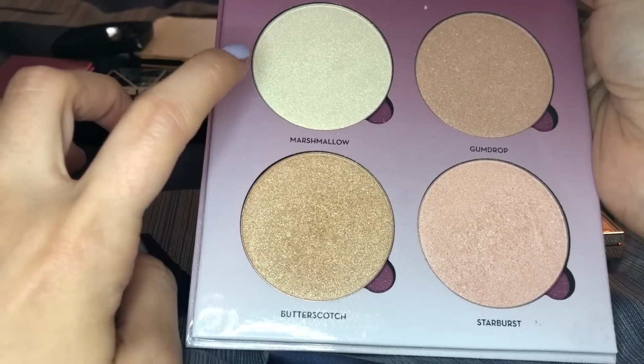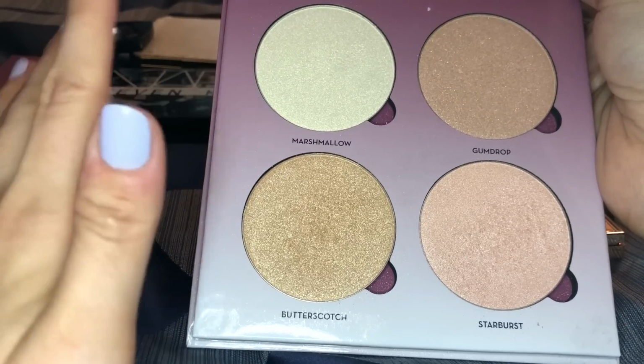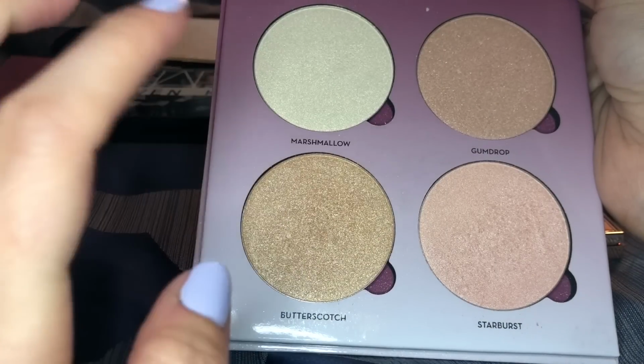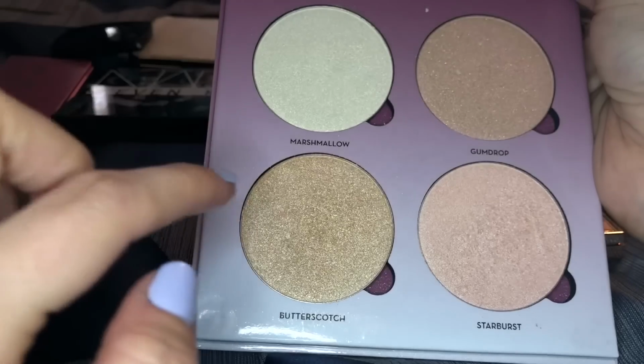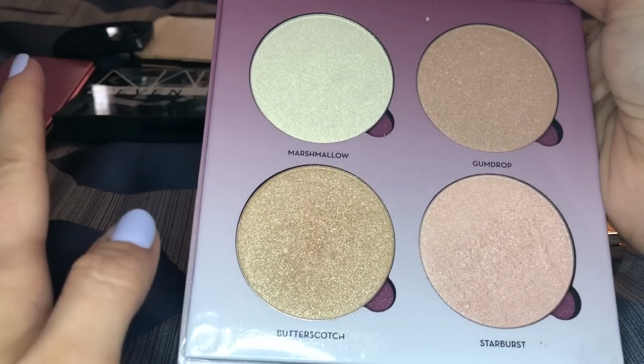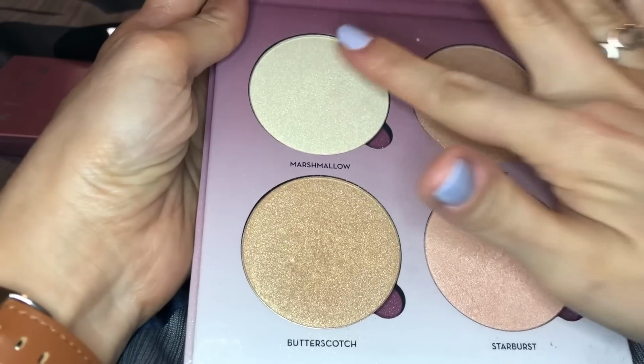Marshmallow was in another glow kit that was limited edition. I don't remember what it was called. I think these two shades are just newer to this one. And I love all of these shades. So that's what I love about this glow kit, is that I really do love all of these shades.